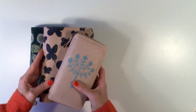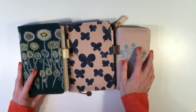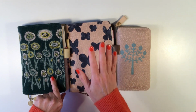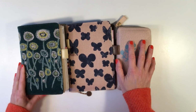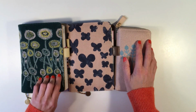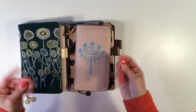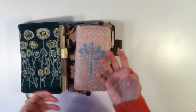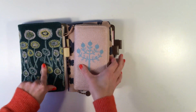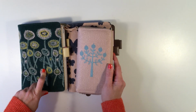All three of them are from the Hobonichi store in Japan, and the designer collection is called Minna Perhonen, and I tend to always shop some of those collection things because I really love the fabrics. I love the way they play with the patterns and so forth. Anyway, so I've got requests and questions about this.